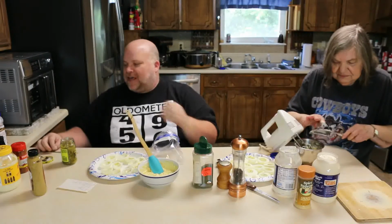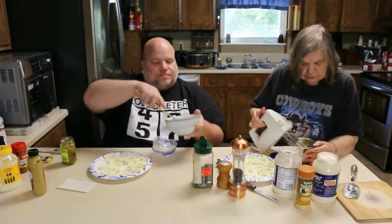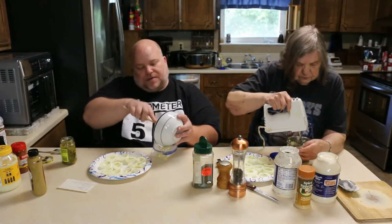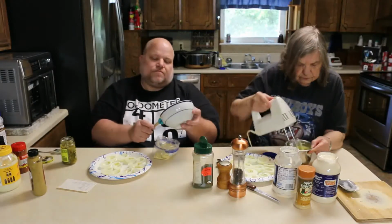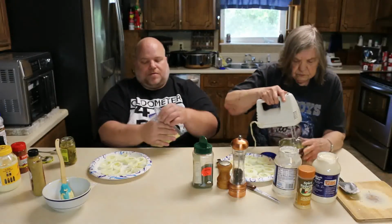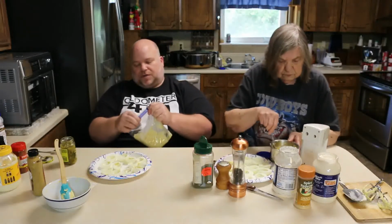The only ingredients that I brought are the dill relish and the hot sauce. Now, I suppose you could use the sweet relish, but like I said, we are dill fans, so I made sure that I got a dill pickle relish, not sweetened. Then you just fill them up. She's going to use the old tried and true spoon method.